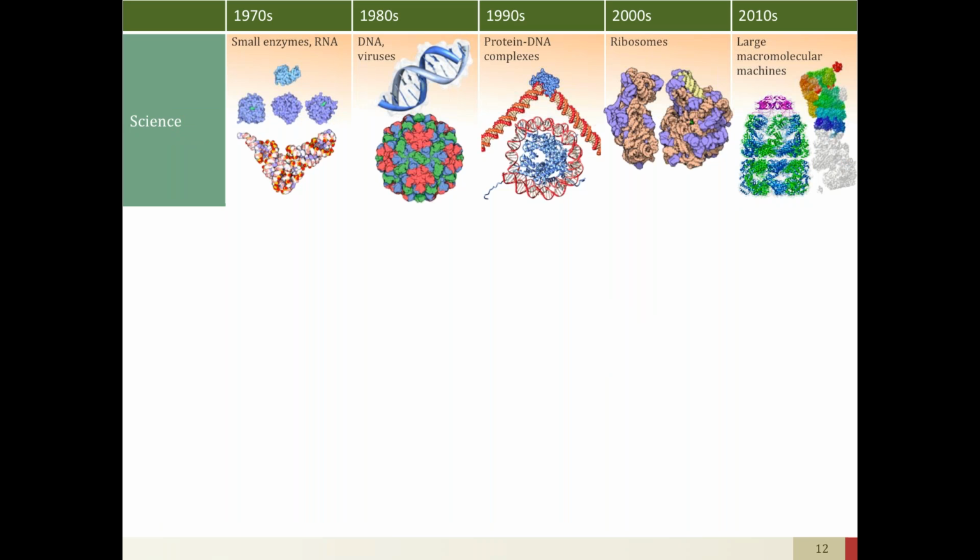Okay, so what I've done, I think, is tried to trace for you the evolution of the PDB and how over time different things had to be considered. So first and foremost is the science. The different kinds of structures were determined at the beginning. Right now we're dealing, and I'll talk about that a little bit later, with the large macromolecular machines.